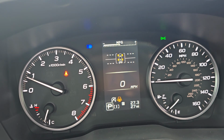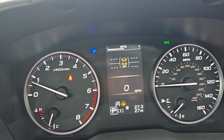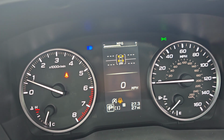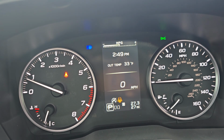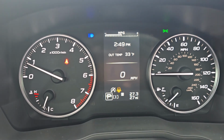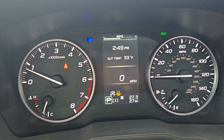This one's going to be your individual tire pressure. Right now we'll see those blank lines because we haven't driven the car any distance. It takes about a half mile of driving, and those will light up and show you what the current PSI is. And then we have your radio station that you're currently on, and back to the beginning, clock and outdoor temperature.